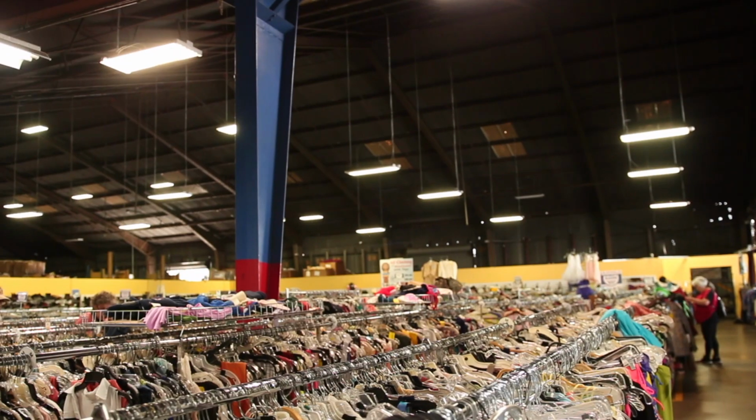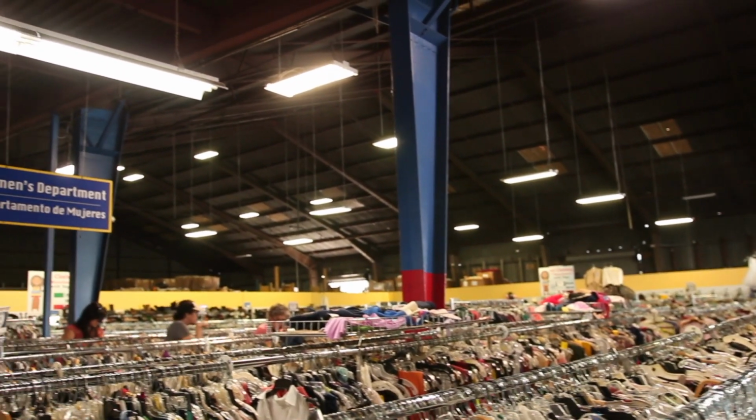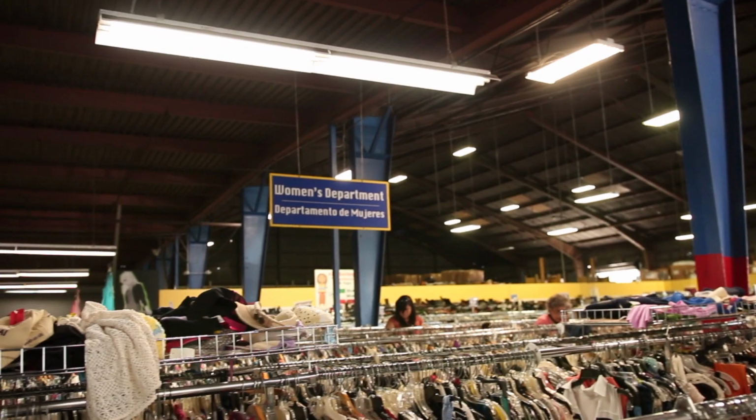When I say this location is big, I am not kidding. The St. Vincent De Paul location says they are the biggest thrift store in LA. I believe that at some point it said the biggest thrift store in the US, maybe even the world. I don't want to lie though, and they probably changed that due to legal reasons or something.